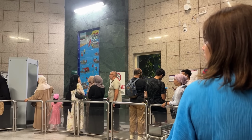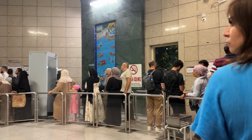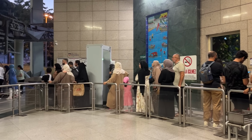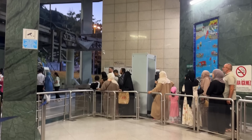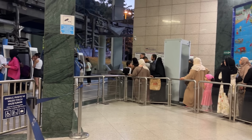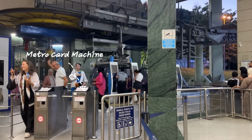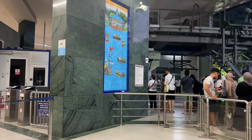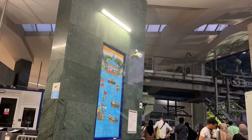Now it's getting closer to our turn to use the cable car, and the fun part of this is how cheap and affordable it is. You can only pay to use this cable car with your metro card, the same metro card you use to pay for the metro bus, and it's really cheap. It costs about 15 to 20 Turkish lira, which is around 0.74 or 75 cents, not up to $1.